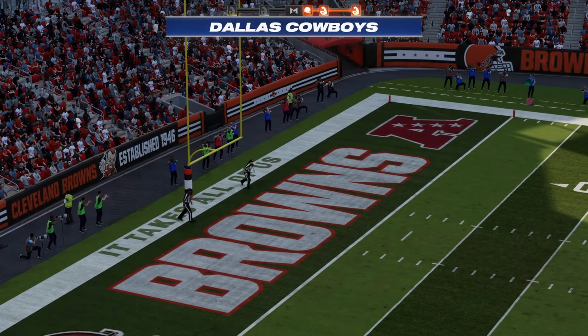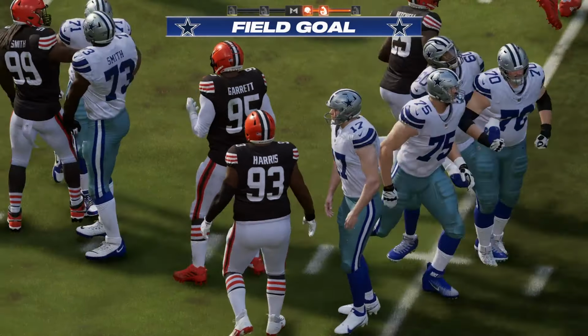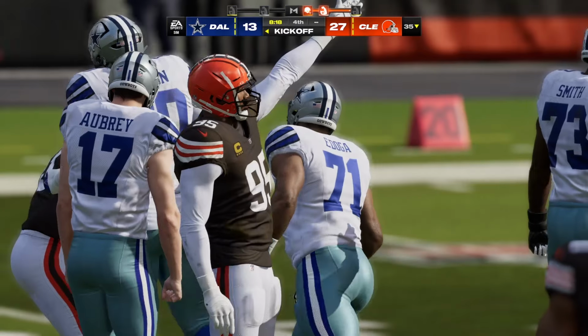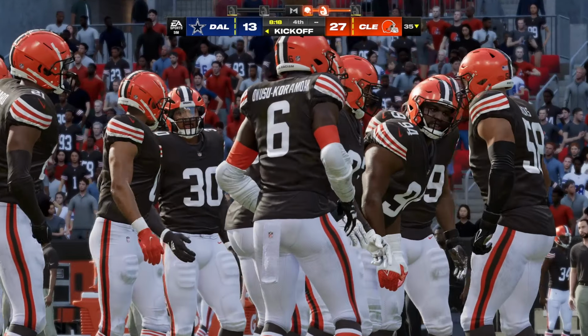And this will split the uprights. It's right down the middle, and that will close the gap down to 14. Well, with that field goal, you can argue they needed to get back within 2 scores, and they did indeed do that, but still a pretty uphill battle.